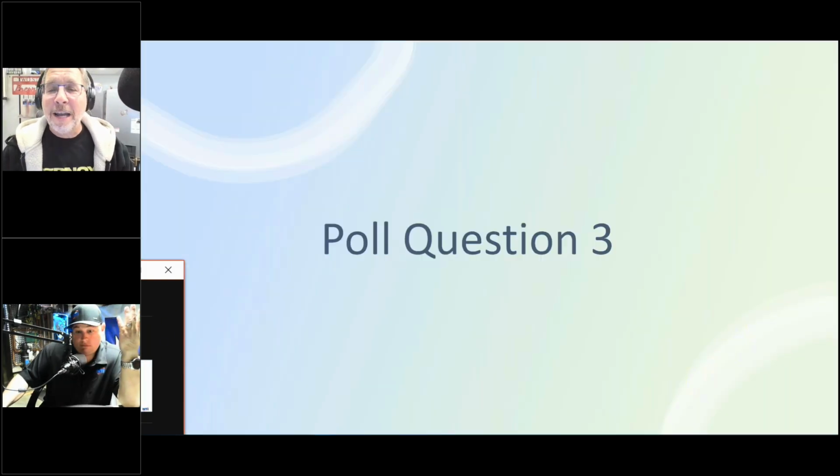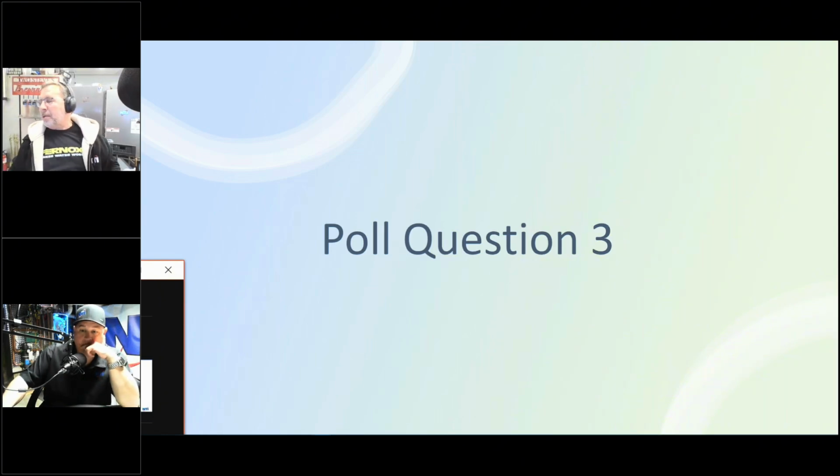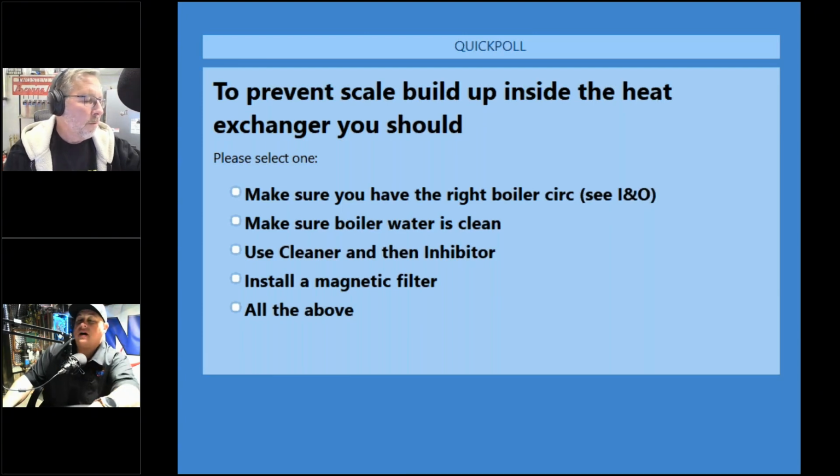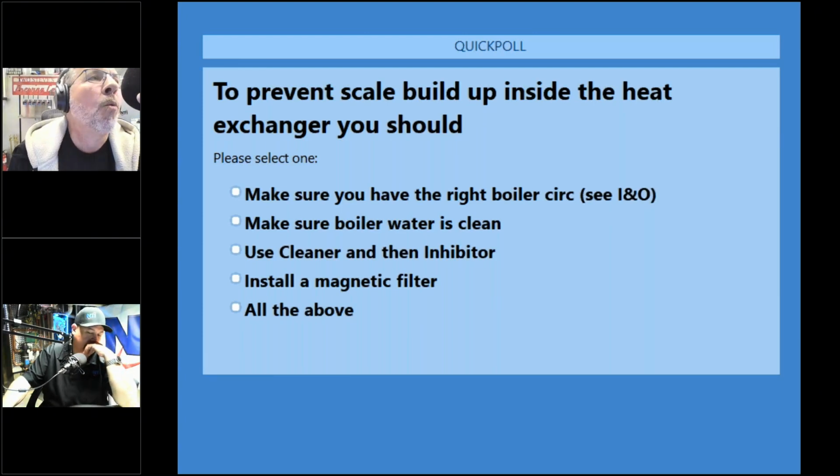Yep. So anyway, Jason, launch poll question number 3, please. All right, here we go. All right. See, I got this all set up for you. To prevent scale buildup inside the heat exchanger, you should do the following. And we are talking about water tube heat exchangers in this application.